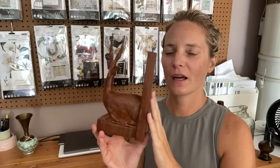So it was $3.50, hand carved. I think these are really cool. Whenever something is carved, you know, there's like a little baby one down here in the antelope. But this is going to go well in our fall vignette. Less than $4 was a great price on it.